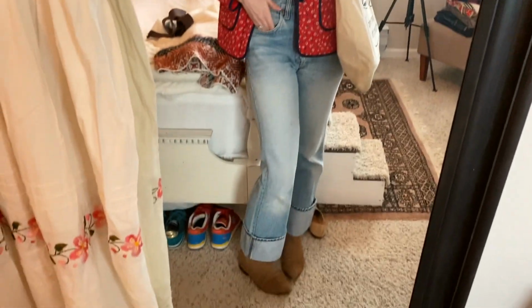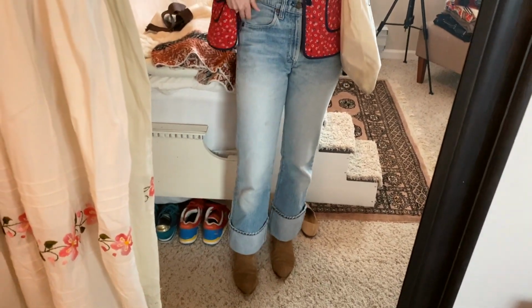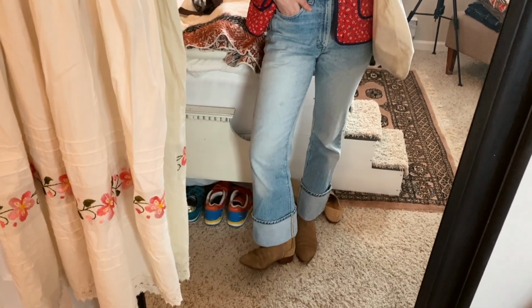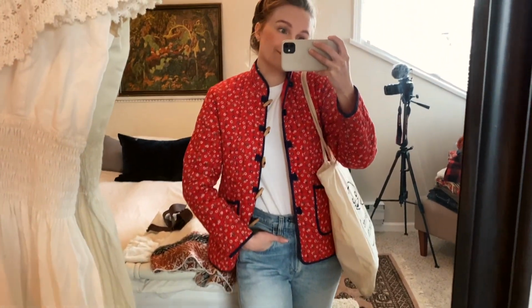And then on my feet, I went with my little brown ankle boots. They kind of look like cowboy boots with my big cuff on top, but they're just little ankle boots. They are really easy to slip on and off, so if I want to try something on at the shop, I can do that easily while balancing on one foot. So let's go. Ah, beautiful Vancouver.